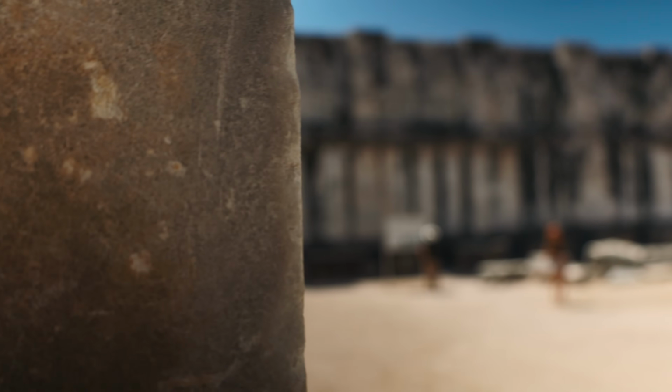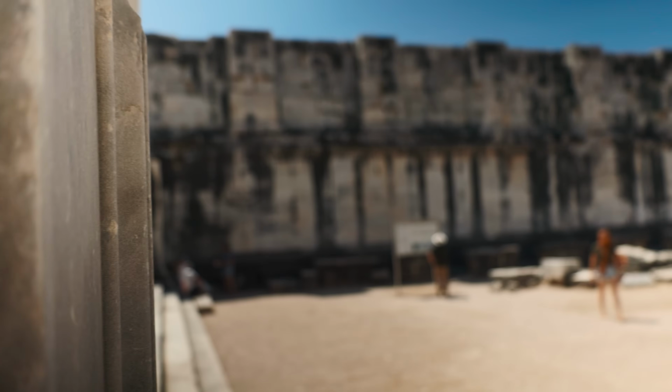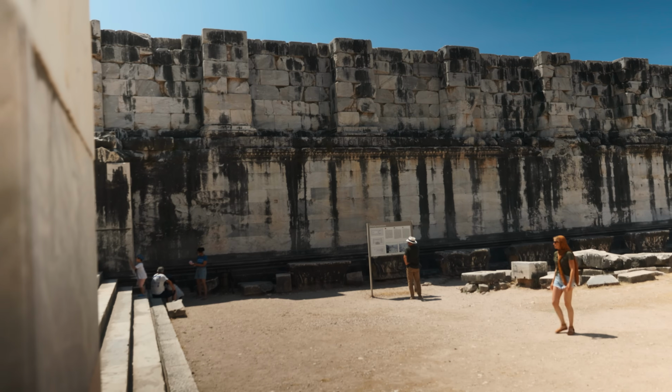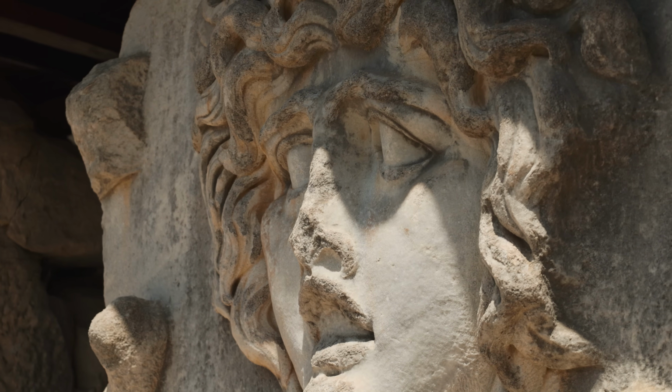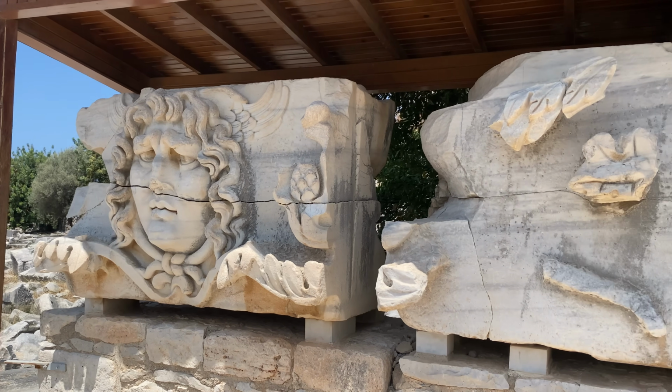Open to the sky, this inner sanctuary was at ground level, and a sacred grove of olive trees grew around a building that housed the statue of Apollo. The sanctuary was adorned with Medusa heads, griffins, and the heads of bulls.